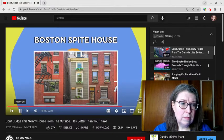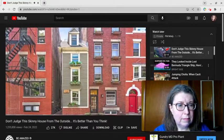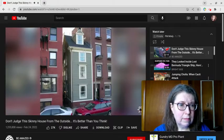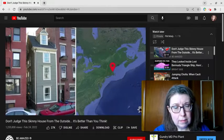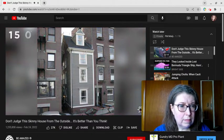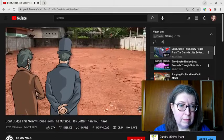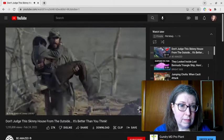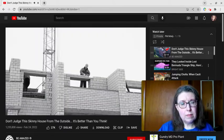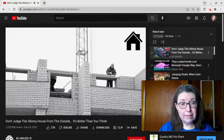Like some of the abnormally skinny homes we've seen so far, this next one comes with quite the tale. This slender home is located in Boston, Massachusetts, and had some bitter beginnings. It all began around 150 years ago, when two brothers inherited some land from their father. While one of them was fighting in the American Civil War, the other decided to build a massive house solely for himself on their shared land.